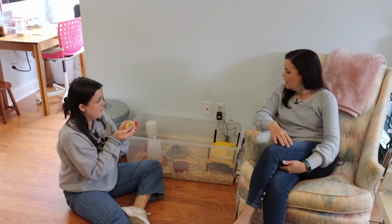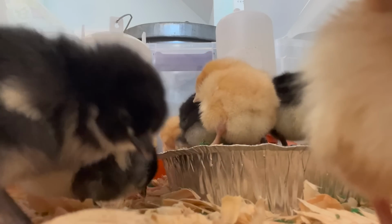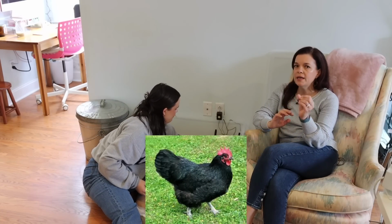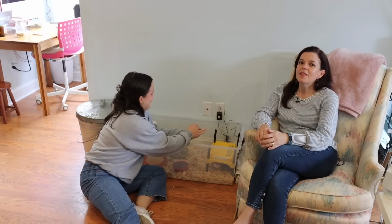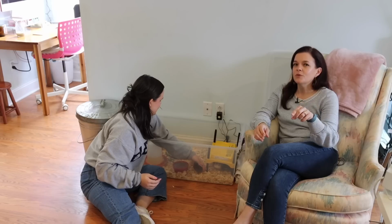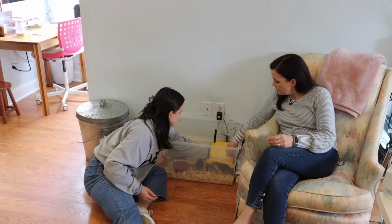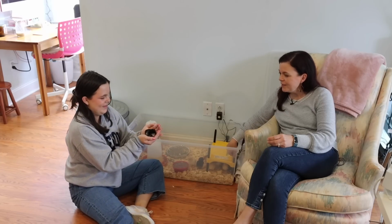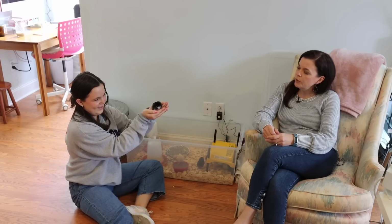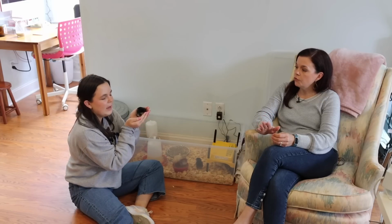Then we have the black Australorps. The black Australorps are a solid black bird. Beautiful. There will be a little bit of white on the tips of their wings. So yeah, that's the wrong one. The other breed does have some black in them too, but let's see if Megan can find them. There's one. I know, you're so mad. She says, Maggie got me. So sweet, they have a little bit of white on them. But the black Australorps, again, are a very nice, docile, friendly bird.